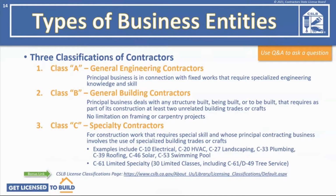Now let's talk about license classifications. A contractor's license can include multiple classifications, although you must select one when filing your application. While there are more than 40 license classifications in California, they all fall under three distinct categories. There is a bonus link to our classification list at the bottom of the screen.